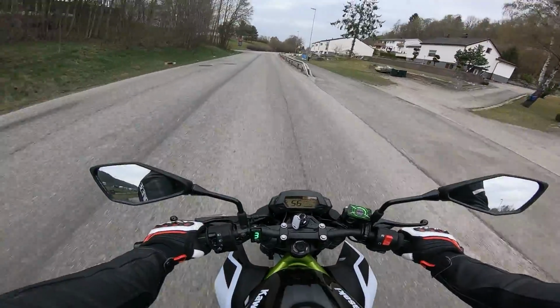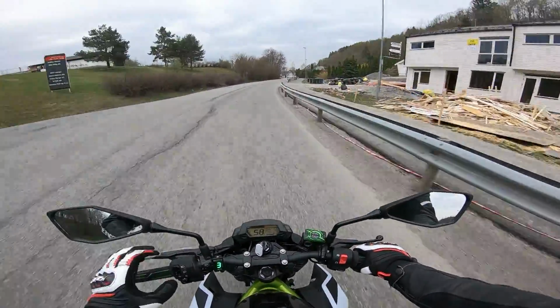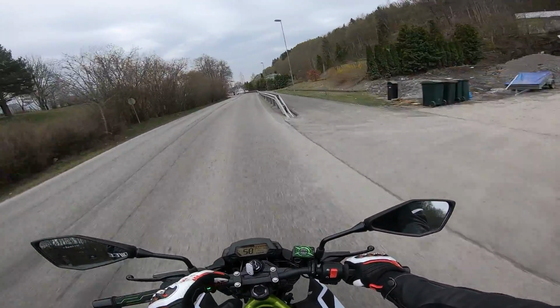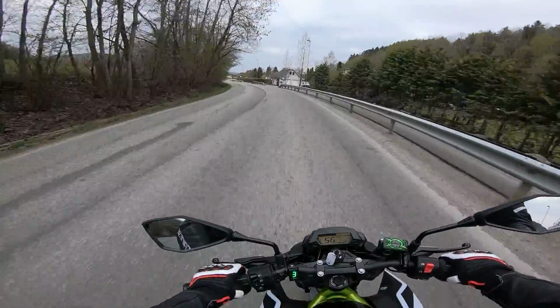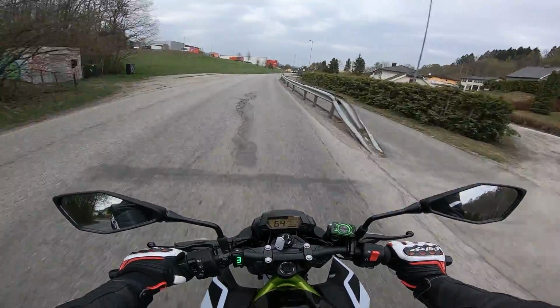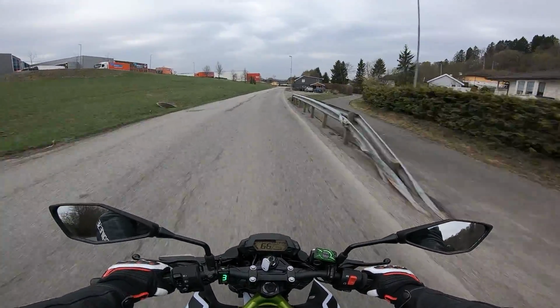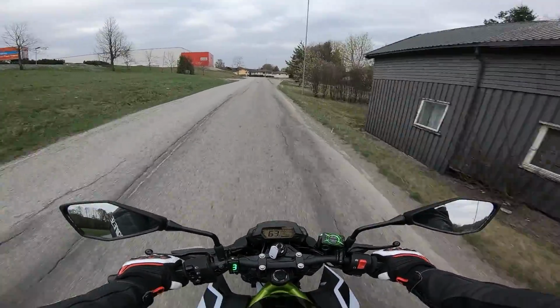First of all, it's tiny. The tank is super tiny. It flicks really easily. This is the third 125cc bike I've ever ridden, so keep that in mind. I'm trying to expand my horizons, and you know, you don't need a fast bike to be happy, right?